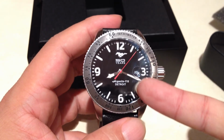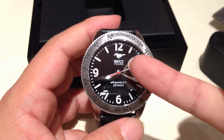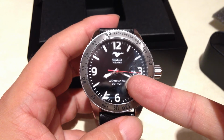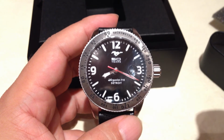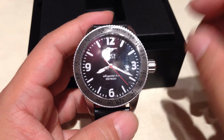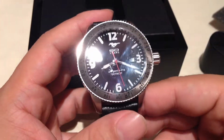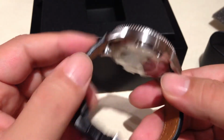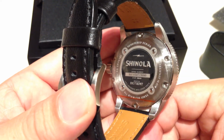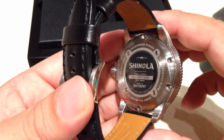You'll notice here on the front, unlike any of the other Shinola watches, it doesn't say Shinola anywhere. It's got the Mustang logo and the 50 years. The only thing that would suggest it's a Shinola watch is that the movement is printed on here, the Argonite 715, which again is straight out of the Brakeman. And it says Detroit like the other Shinola watches, but this is really branded to showcase the Ford Mustang 50th anniversary. Obviously on the back, the backing is the same. It does say Shinola and the sandblasted finish and the serial number, so that's all very cool.